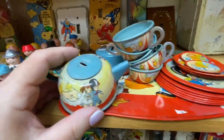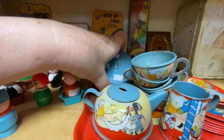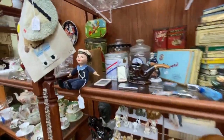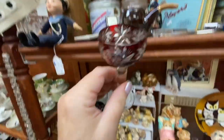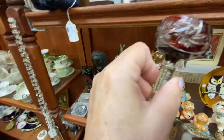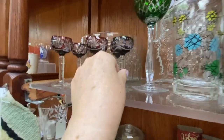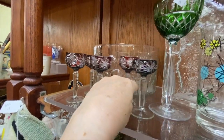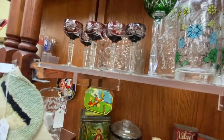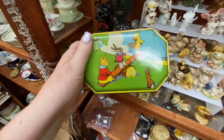Had that, sold it. This is fantastic. From the 50s. How much? $125. Oh, I like those glasses. Wow. Cut to clear. Very nice. How much is it for the set? I can't see. There's another nice tin here. Very Easter-like, $35.